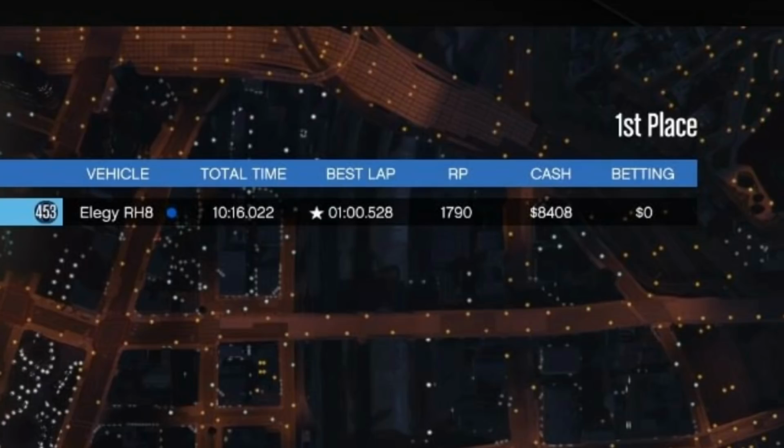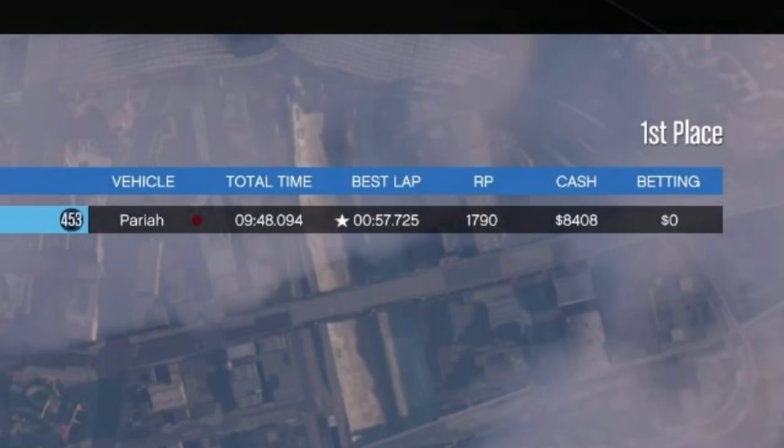You have to have the Pariah. This is the new top sports class car right here. And then the Pariah came in with the best lap time of 57 seconds .725. So yeah, get this car. Definitely, it's a beautiful car. It's awesome. Definitely, you want to have this.